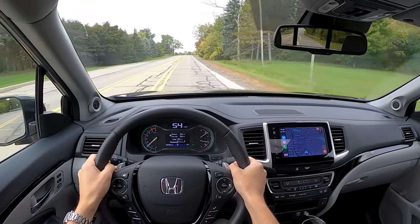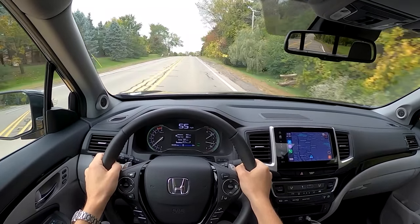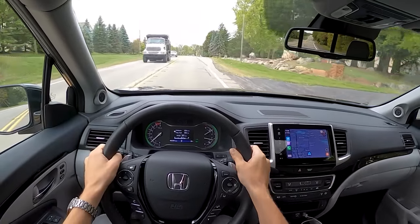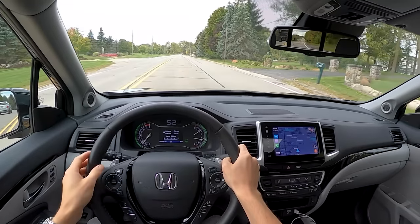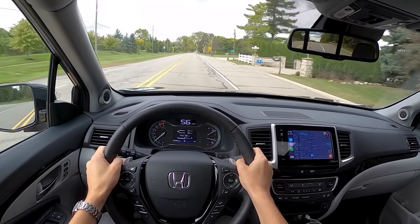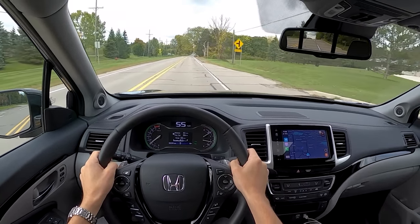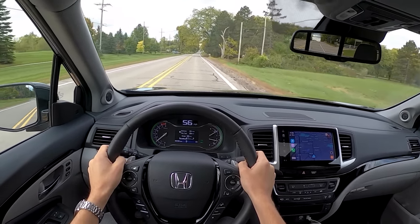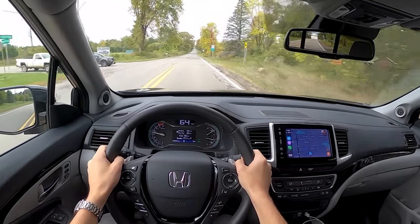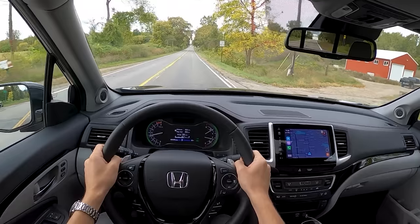This V6 is a peach. It's just such a great engine. And paired with this new 9-speed automatic, I don't really have many complaints. It's a very nice powertrain. It's smooth, acceleration is ample. It seems to do a good job shifting and selecting gears on its own. There's a little bit of a delay on downshifts, but for the most part, it gives you what you need when you need it.